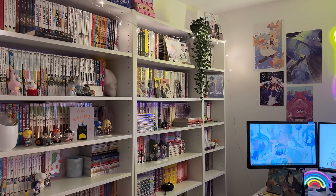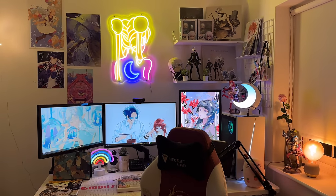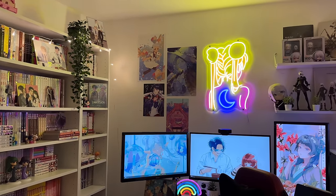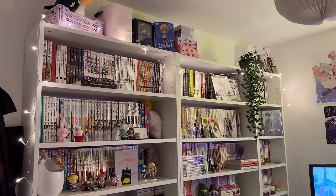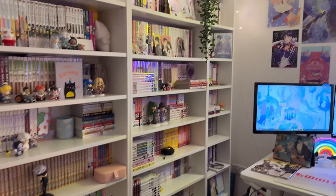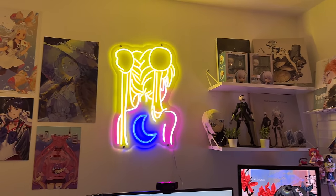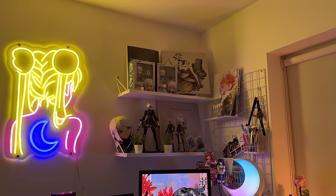So this is the final result. I'm super happy with it. Let me give you a quick tour. So obviously we moved the shelf that was at the back of this wall into this space, and these are my shelves looking really nice now. And then I put up my posters and my Sailor Moon light over here, and then I moved my Nia shrine over on these shelves.